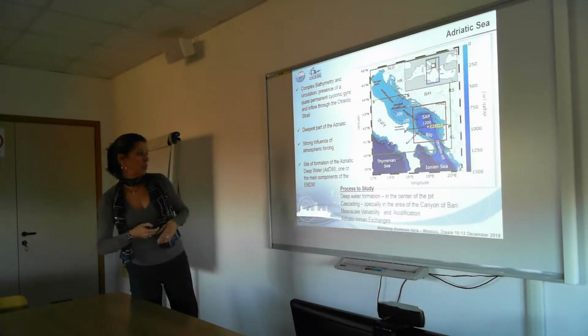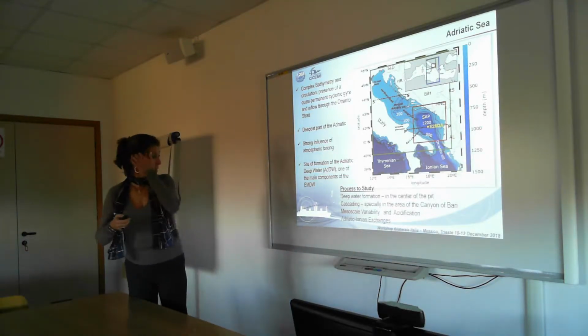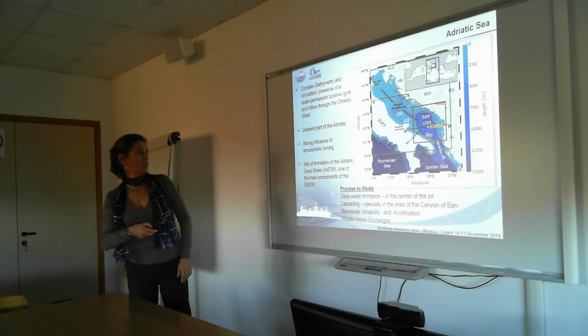We also have the mesoscale variability, and we are now measuring acidification. And since we are here, we have the exchange between the Adriatic and the Ionian Sea.